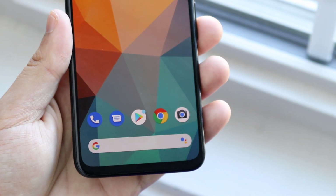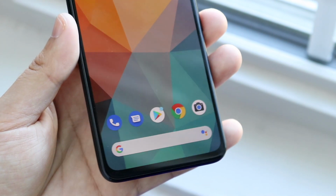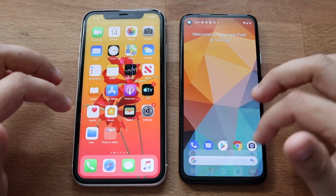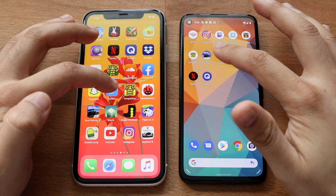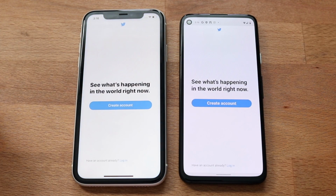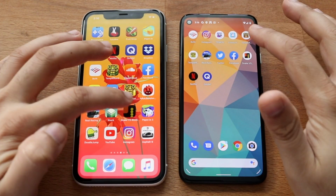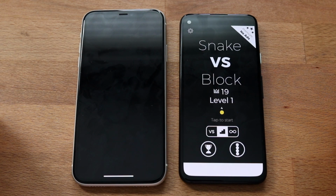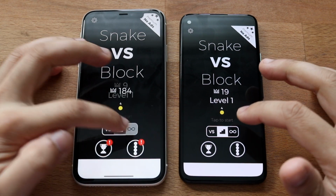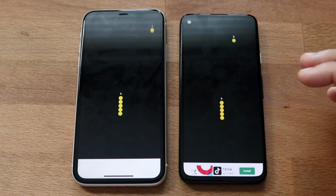Now hitting on the performance, I did a speed test so you guys can watch that as I'm talking about the specs and the performance. The iPhone 11 has the Apple A13 Bionic chip, a hex-core CPU with 4 gigs of RAM on all the models, whereas the Google Pixel 4a has the Qualcomm Snapdragon 730 chipset, an octa-core CPU, an Adreno 618 GPU, and 6 gigs of RAM. There's only one model of the Pixel 4a, and that one has 128 gigs of storage.